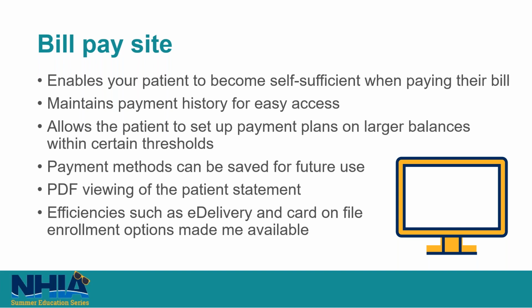You want a bill pay site that allows your patients to save their payment methods on file. If you don't have the ability to save that payment method on file, then your patients are going to have to, every single time, go and gather it up from their purse or their wallet every time they're paying. And that's really frustrating to the patient. So make sure you allow them to be able to save their payment method on file.